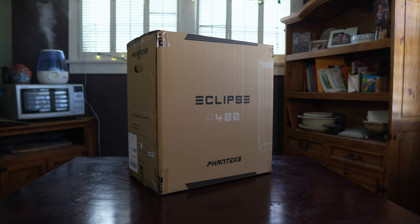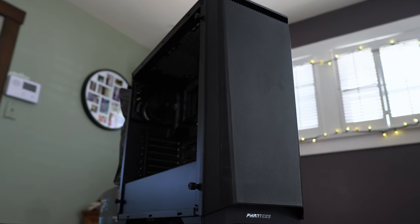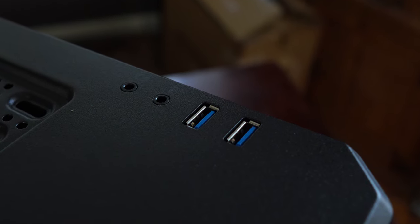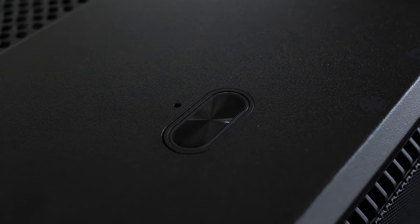Housing all the components is the Fantex P400A. It's a mid-tower case, has a glass side panel, and has plenty of room for all the components, as well as good airflow. While it doesn't have a front USB Type-C port, the P400A offers plenty of storage and fan options, and is big enough to handle all the parts I've chosen. If you'd like to find out more about this case, check out my video on it.